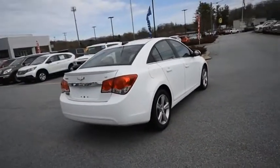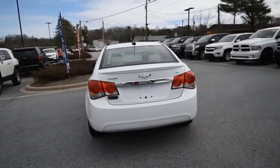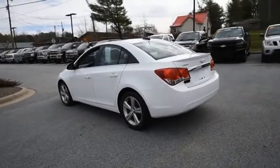The Cruze blueprint calls for more than you'd expect. A vehicle like this doesn't come along every day. Come in and get it before someone else does.